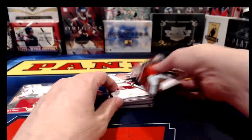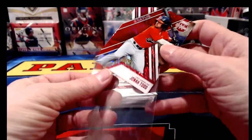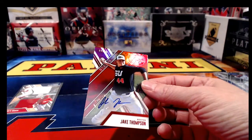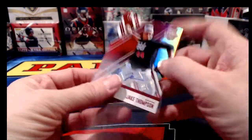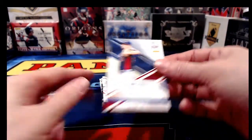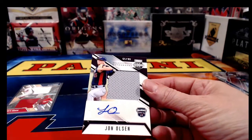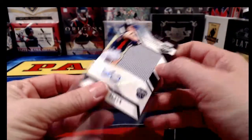Jonah Todd, die cut to 99. Jake Thompson, again for Boston. That is to 35. So pretty much if you have the Red Sox, you have a bunch of these hits. Oh, there's a Team USA. Thank goodness. You're not going to go home empty-handed. John Olson, numbered to 99.